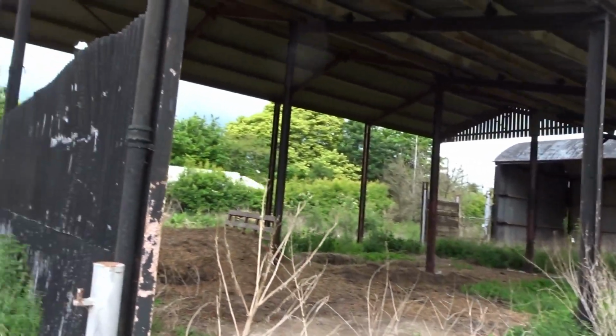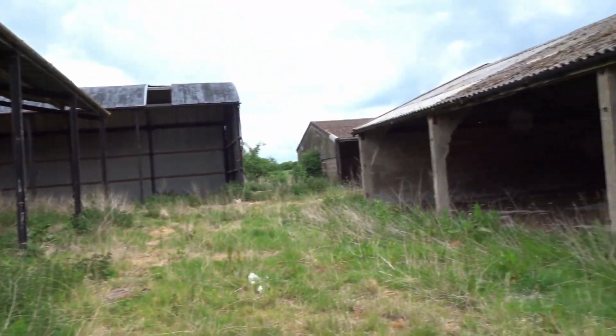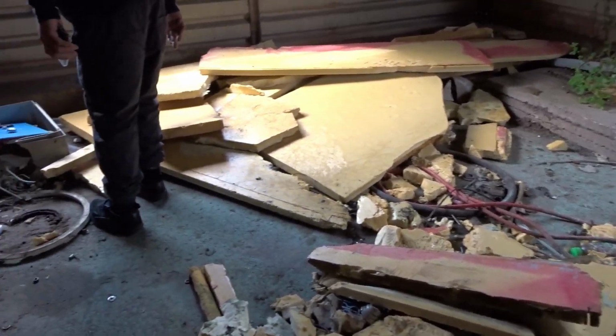Oh, wow. Look at the barns here, guys. Oh, the tank's been nicked because it was copper. Yeah, that's what this is all on the floor. Yeah, they took the big tank because it was all just copper.